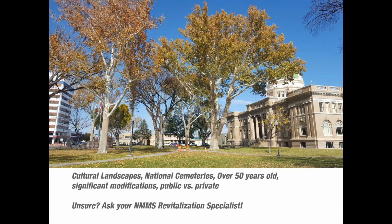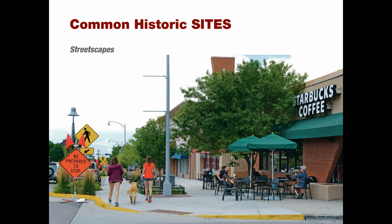So ultimately, the point I want to get across is that working on any project in any of our Main Street districts, we probably need to ask the question, is it historic? And that's what we're here for. Your revitalization specialists are here to help you answer that question and talk to Historic Preservation Division and figure that out. So we are here for you to help sort that out.